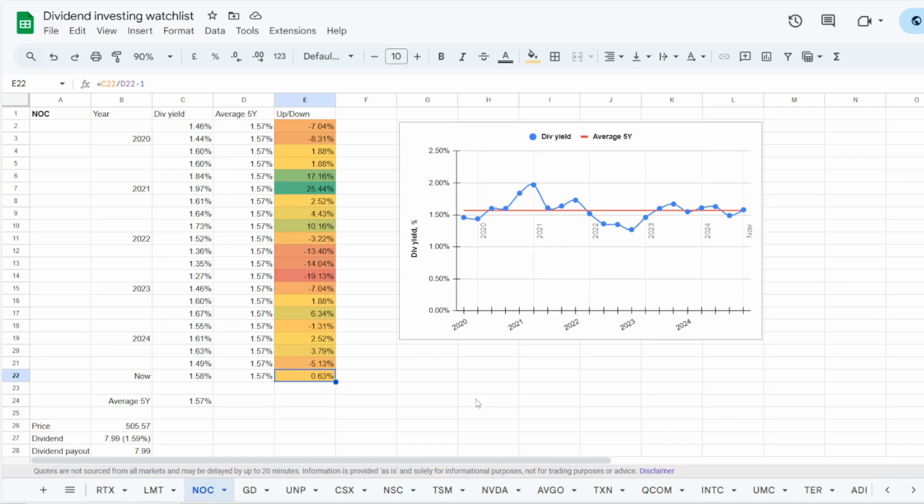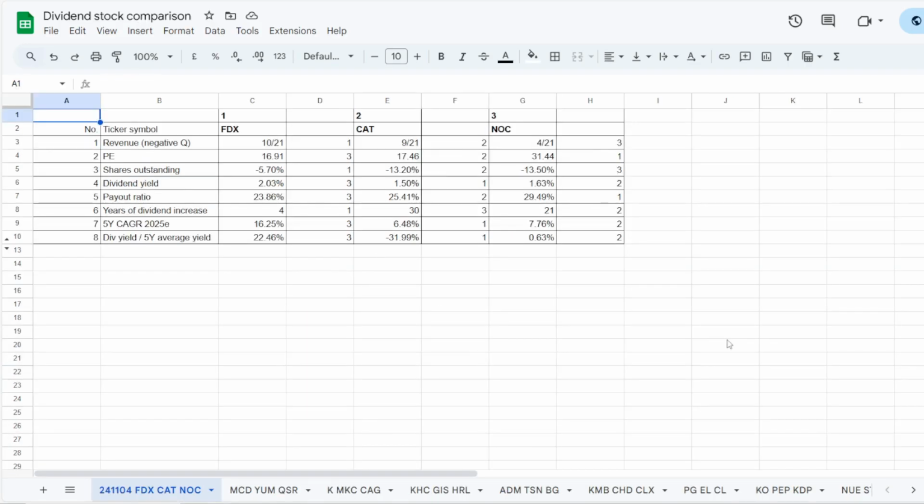So we went through the metrics, and I've gathered the results into this table to make the comparison. The best result here will get 3 points, second 2 and the last 1. Then we sum the results up, and the ticker with the most points will get money added into it with this month's cash addition. So for the revenue metric, 3 points goes to Northrop Grumman.